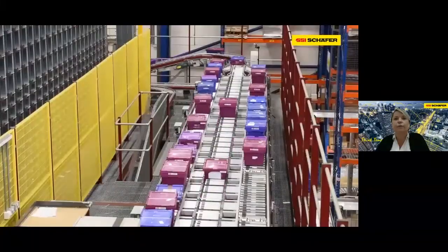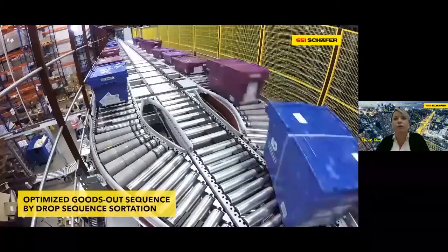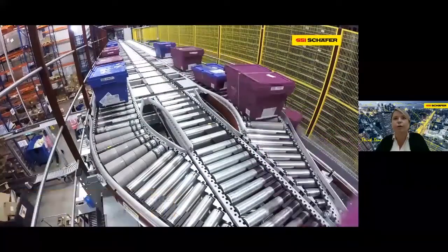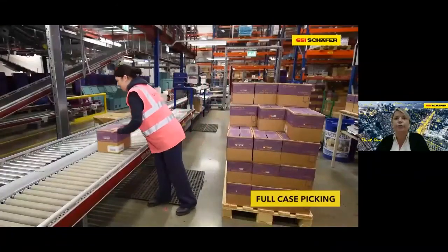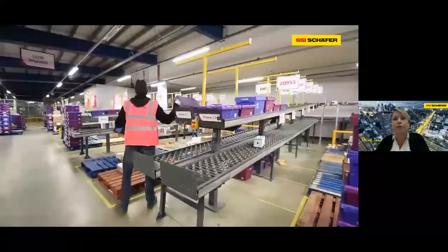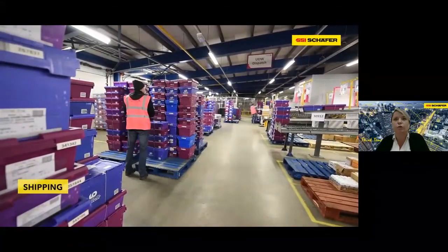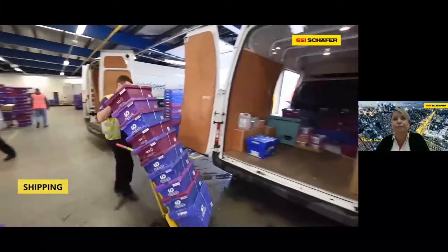We have the sequencing. What you can see here is the sequencing for the shipping preparation. So here, the totes go to the shipping lanes, and we have some full case picking that merges with the shipping lanes to be distributed to the customers from here on.